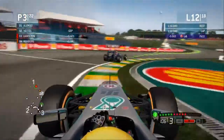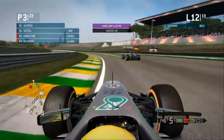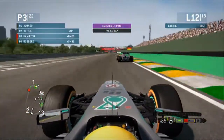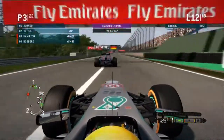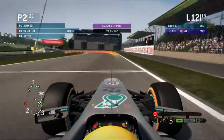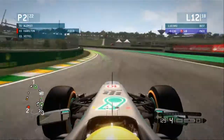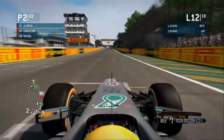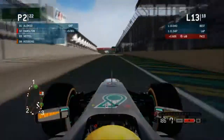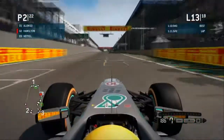Can we get him maybe with the use of DRS? Getting a quite poor exit out of that corner though, and we used quite a bit of our curves. Are we going to be able to go side by side with him down the straight? We've used all of our curves, going to the outside, setting a purple first sector, and we have made the move indeed and up into P2, and the only person that stands between us and the victory here is Fernando Alonso.